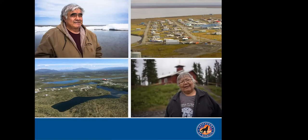Sarah James, a Gwich'in elder and spokesperson from Arctic Village on the southern boundary of the Arctic Refuge, is pictured on the bottom right here. And to the left of her is her village, Arctic Village. She is working with her tribe to protect the coastal plain of the Arctic Refuge, which the Gwich'in consider sacred ground.